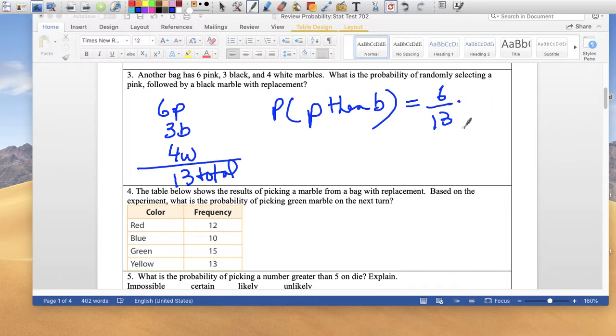You look at it, you put it back in the bag, and now you get a black marble, and the black marble will be 3 out of 13 again. Can I simplify anything? No. 6 times 3 is 18, and 13 times 13 looks like 169, right? Yeah, 18 over 169. Not that great of a chance here.